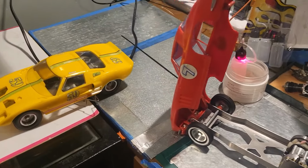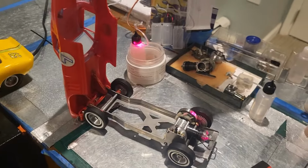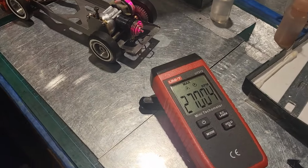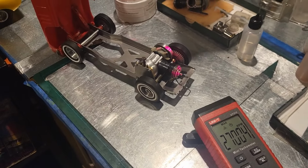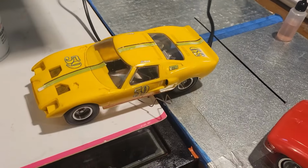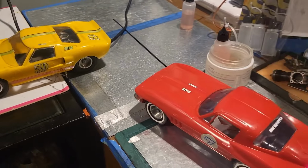Okay, guys, so we're prepping our GT40 to compete with the red Corvette. I just did a bench pull on this thing. It's turning 27,000 RPM. It's just a total animal car. And we're going to need a little more work to this guy to get him up to that standard if he's going to compete with the vet.